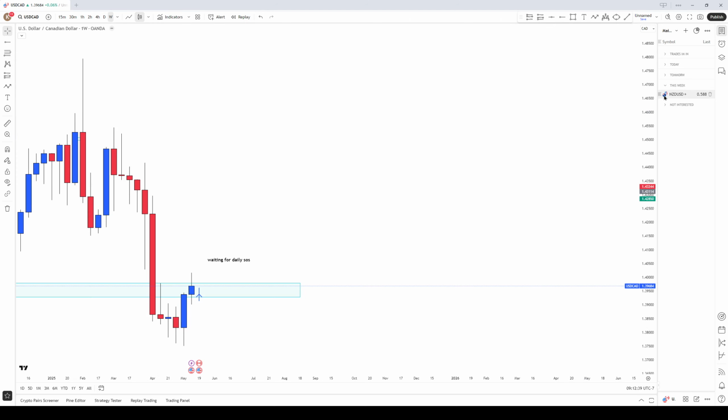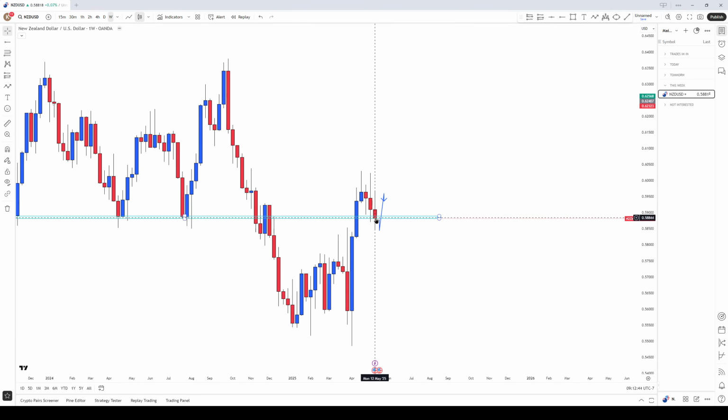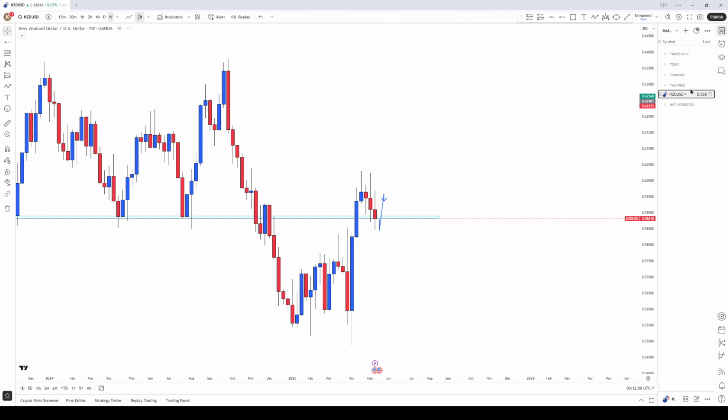We have one pair that can play out still this week, just not anytime soon. Weekly is bullish on the pullback. I'm just waiting for a daily lower low and a shift to look for my entry. And yeah, those are the pairs I'm interested in today.